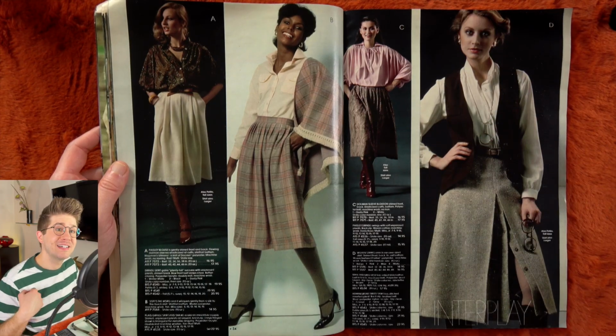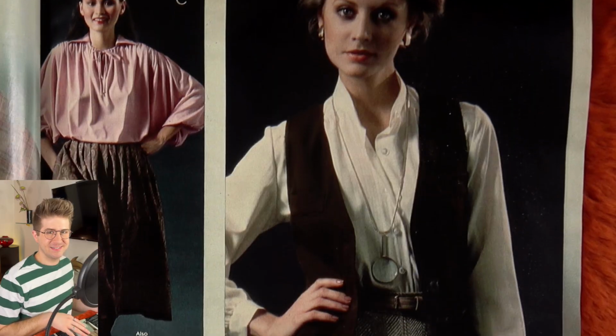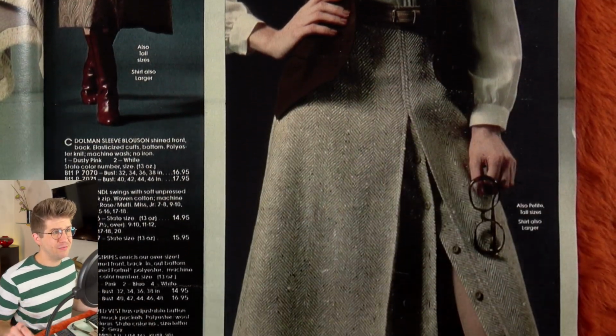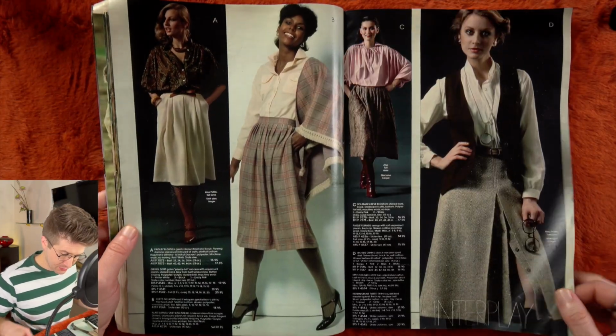This magnifying glass necklace. I love that. That feels like investigative reporter or something, especially with this outfit. It's like newsroom gal. And the glasses too.